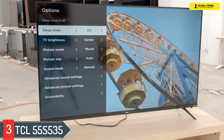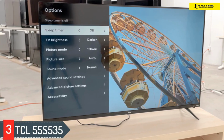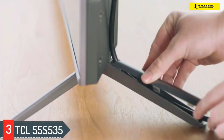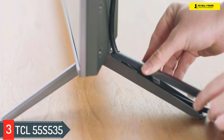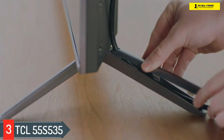When it comes to gaming, the TCL 5 series does miss out on some premium features like VRR and higher refresh rates, but it offers a low input lag to make sure your games feel responsive. If you want a game at 4K 60 on your gaming PC or a console, this TV will keep up. If you want to have great gaming experiences, go and check out the TCL 55 S535.